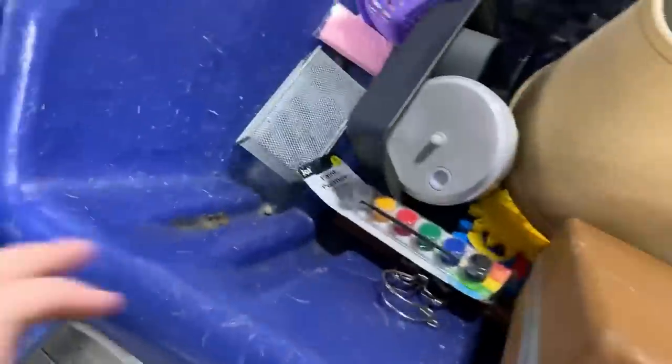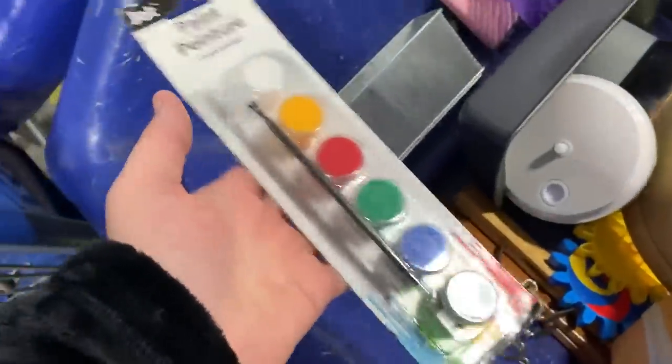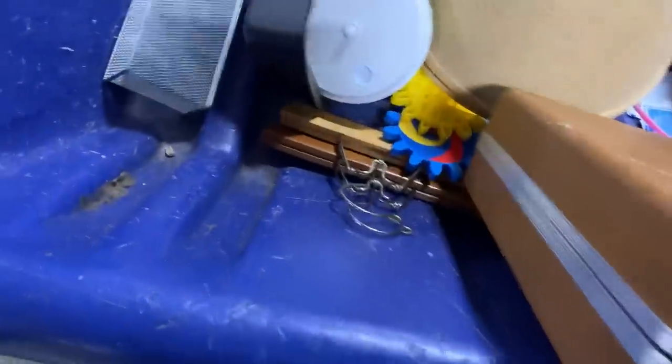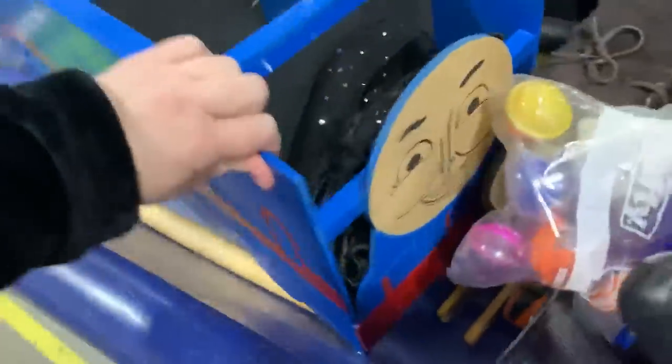Okay. Look, I already found something. That's great. I already found something. That's cool, Thomas the Train thingy. That's cool.